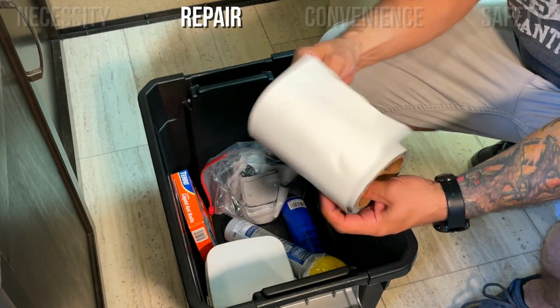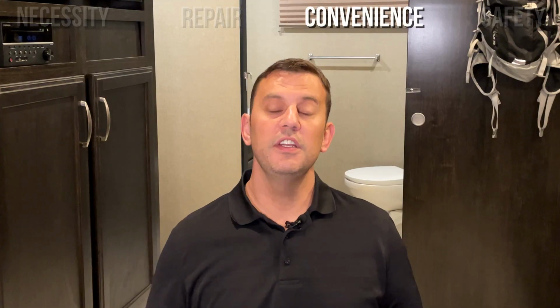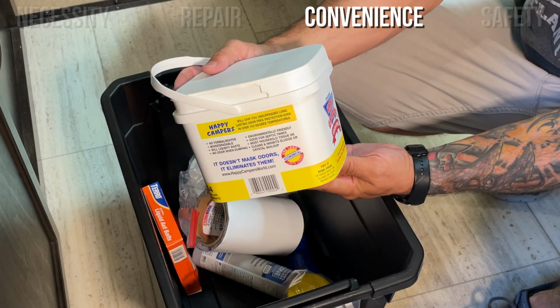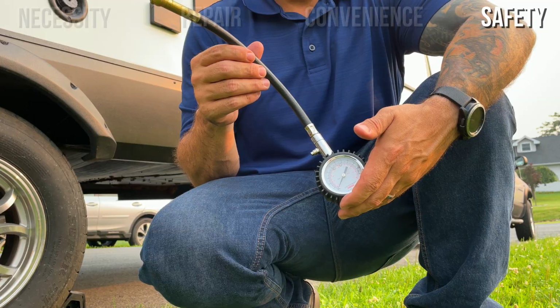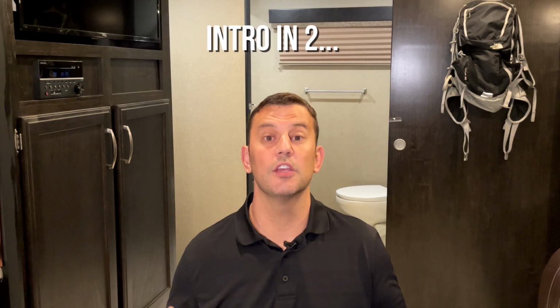I'll also cover repair essentials. These are the items that you may need to make adjustments or minor repairs while you're on the road. Convenience essentials are items that are going to make your life much easier for the things that you have to do to your RV. Not the things that you want to do, but the things that you have to do while you're on the road. And last, and probably the most important, are safety items. These are the things that you want to have in your RV in case of a number of different emergencies. And at the end of the video, I'm going to show you guys a safety tip that I have yet to see anyone else mention that I think is really, really important.